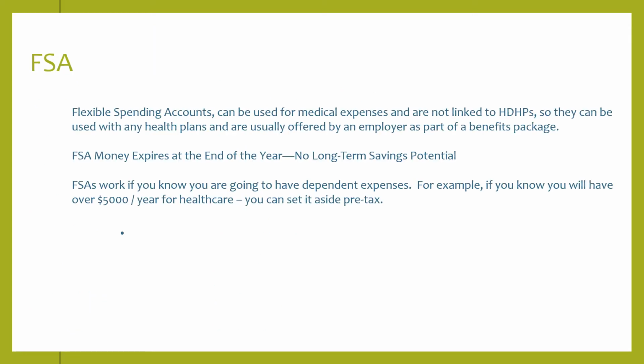So an FSA is a flexible spending account, and it can be used for medical expenses that are not linked to high deductible plans. They can be used with health plans that are usually offered by an employer as part of a benefits package. The difference is that an HSA will accumulate year over year, and it can gain interest. So it's almost like a mini 401k for health expenditures. But with an FSA, the money expires at the year end, so there is no long-term saving potential.